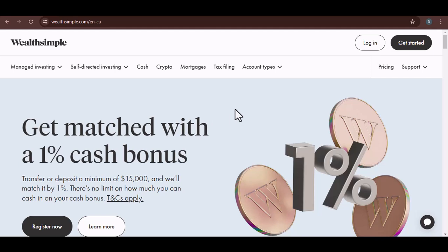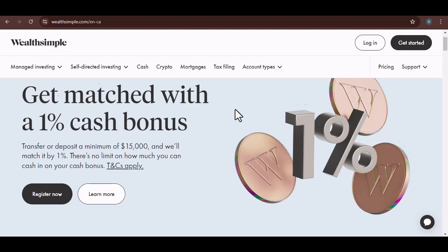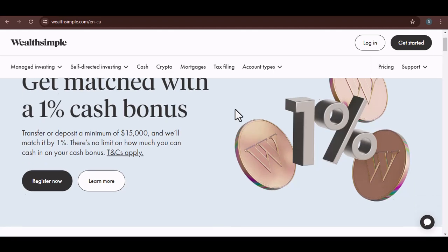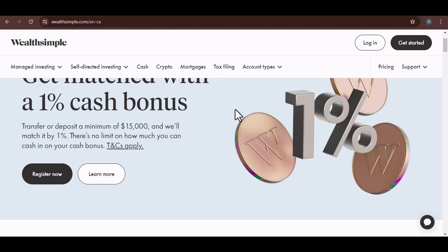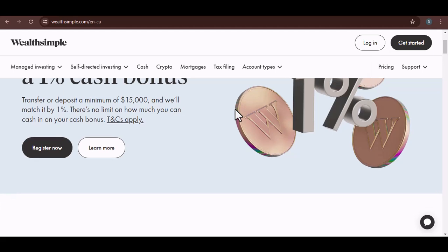So, you're thinking about dipping your toes into the world of cryptocurrency, huh? And you've heard about Wealthsimple, this investment app that's been making waves. But here's the burning question: what crypto is actually on Wealthsimple? Let's dive in and find out.